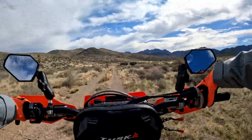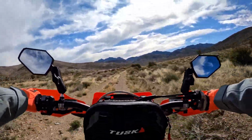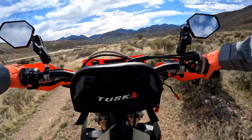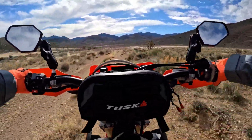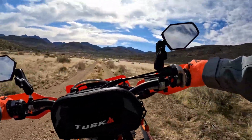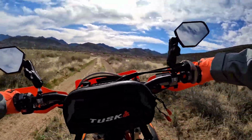Let's see, let's go no throttle to full, 4th gear, and that was really from a slow speed, so it made the bike work. I'm still in 4th gear, just ripping around. Seems pretty responsive to me.